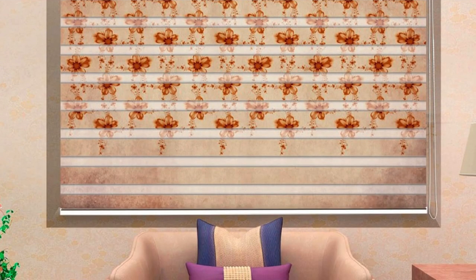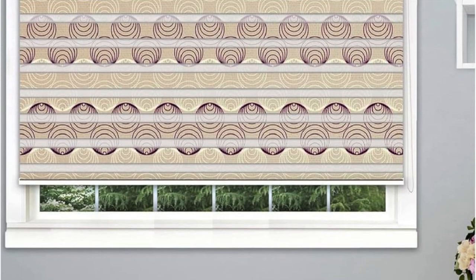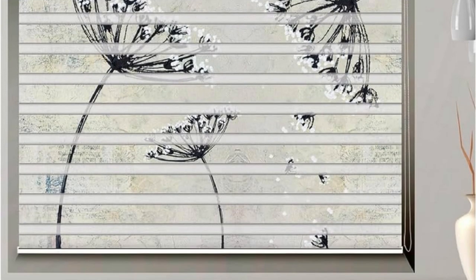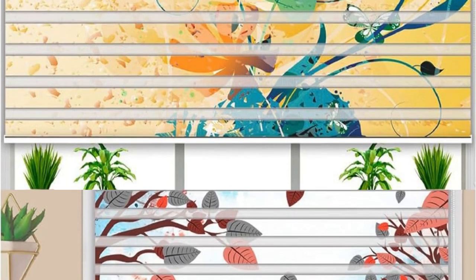Beyond their practicality and design appeal, zebra blinds contribute to the overall mood and atmosphere of a space. The play of light and shadow created by the alternating sheer and solid panels adds a dynamic visual element, creating an engaging and ever-changing ambience throughout the day. This makes zebra blinds particularly well-suited for spaces where you want to infuse a sense of warmth and character.